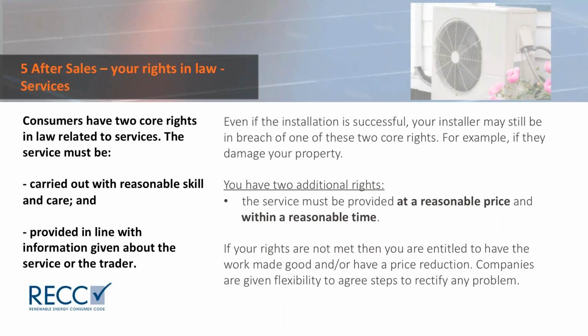In terms of services, consumers have two core rights in law related to services. The service must be carried out with reasonable skill and care and provided in line with information given about the service or the trader. Even if the installation is successful, your installer may still be in breach of one of those two core rights, for example, if they damage your property.